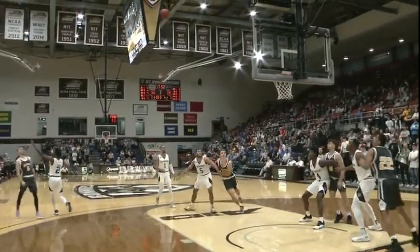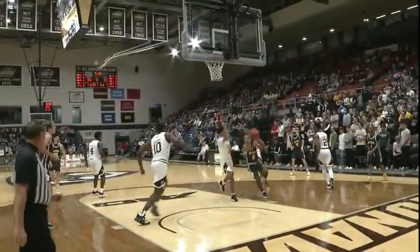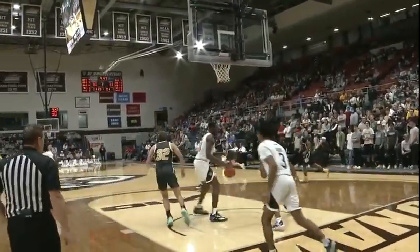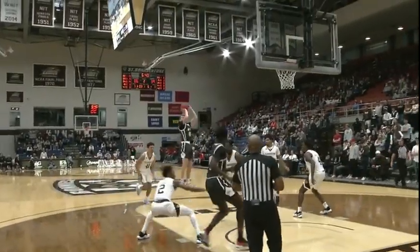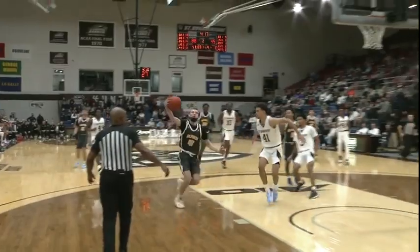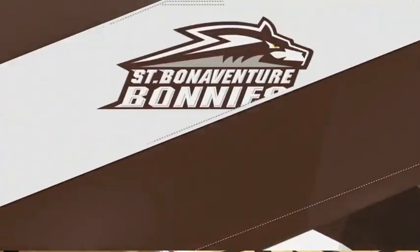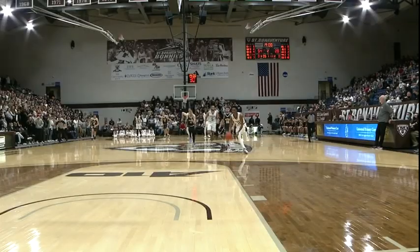And there's a Saxon step-back three, Enders, I think. And the Saxons, there's Allison taking it to the rack. That was a tough take against Saizano. He got it to go. And another pull-up, two for the Saxons. Little transition bucket is good, and now for St. Bonaventure.